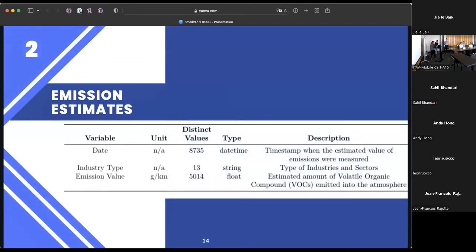The second data set is an emissions data set that is organized by industry type. We had several sheets of data, one sheet for each industry type, and there were a total of 12 industries which we merged together. This dataset originally had 36 rows, which we temporally disaggregated into 365 rows. It includes the average amount of emissions that an industry produces on a specific day.